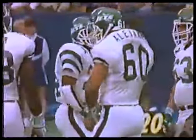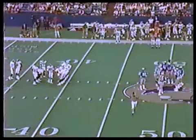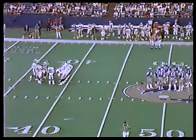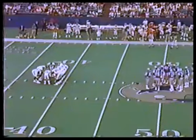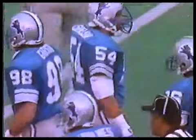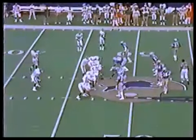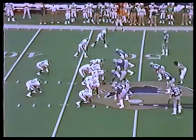Chris Spielman, of course, the second-round draft choice out of Ohio State. He is the only other bright spot right now on this Detroit defensive unit. He and Benny Blades. These 2 guys, they're looking to really be the team leaders. But, hey, they're young. They're only rookies. You have to give them some time to take control of this defense. It is 2nd and 7.